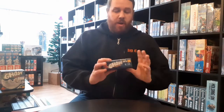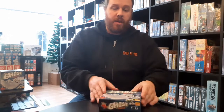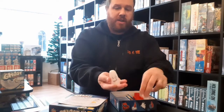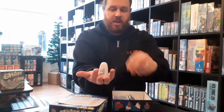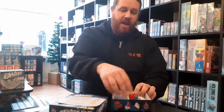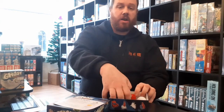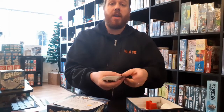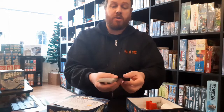First up, we have got Ghost Blitz. This has proven really popular for us. In this game, you're basically trying to obtain tokens that the card is showing you. So I'll just give you an idea. We've got a variety of different tokens, and you can see there, you've got a nice little variety. We then have a stack of cards that we need to turn over and try and identify the token that the card is referring to.